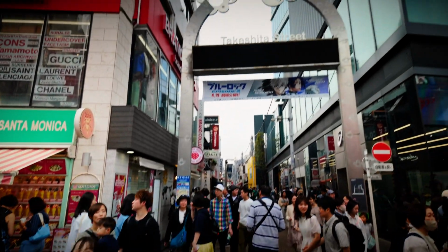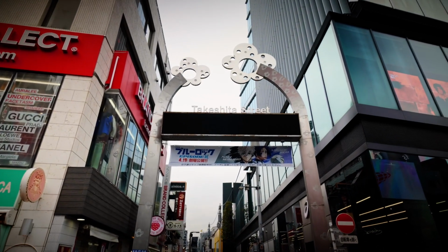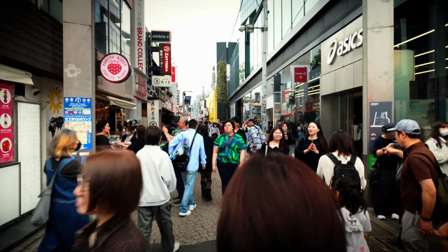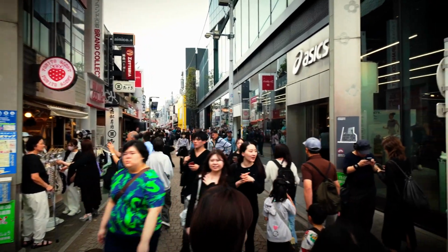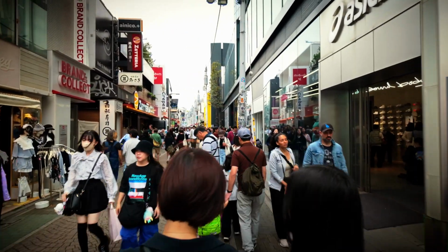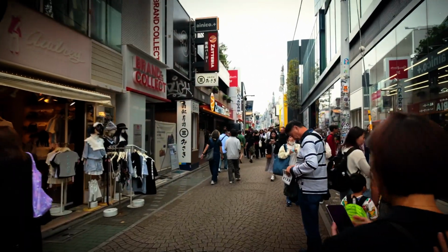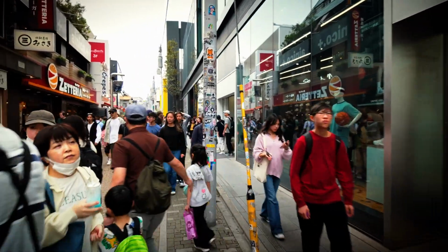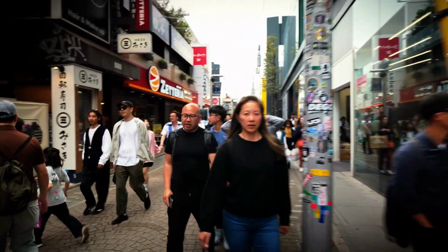As we approach the entrance of the popular street Takechida, this street was revamped in 2024 and ever since it has been one of the most popular streets for tourists. You see the amount of people? It will only get busier, especially since we are right in the Golden Week of Japan, when many people come here for the holidays.